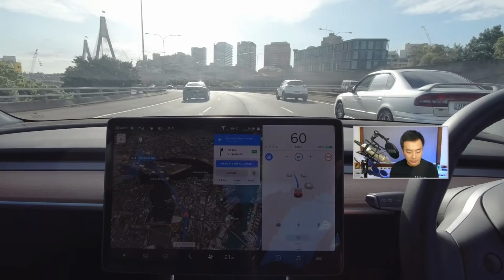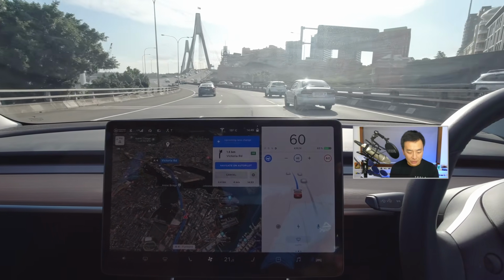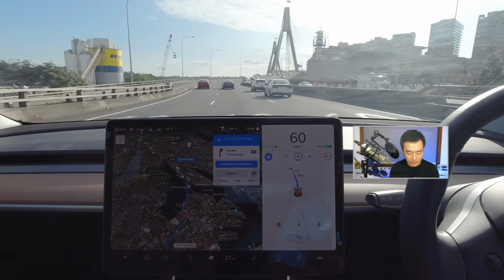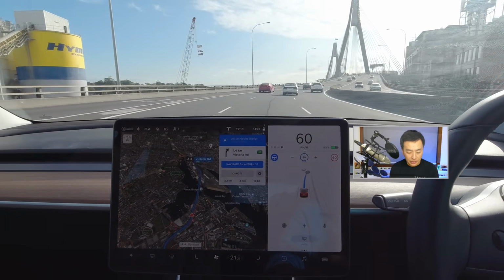It's a nice shot there of the ANZAC Bridge. Yeah, so this road is 60 kilometers an hour. A lot of cars do go faster than that, so you'll have to excuse why everyone's overtaking me, but I'm trying to stick to the speed limit.